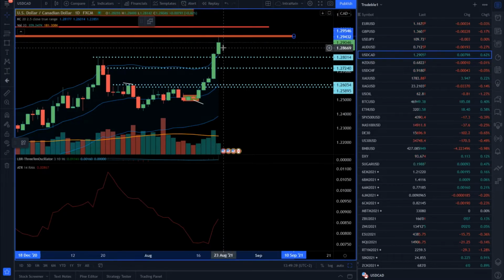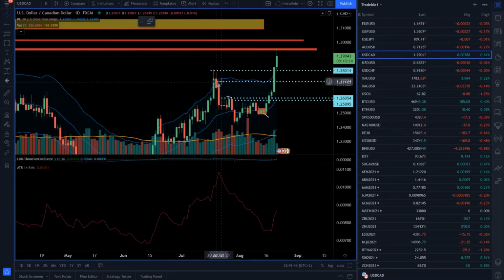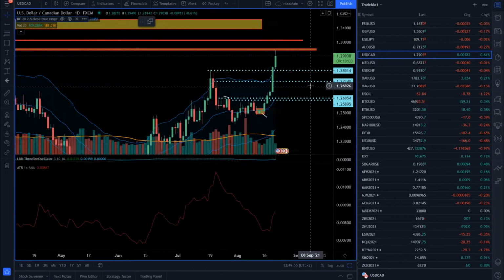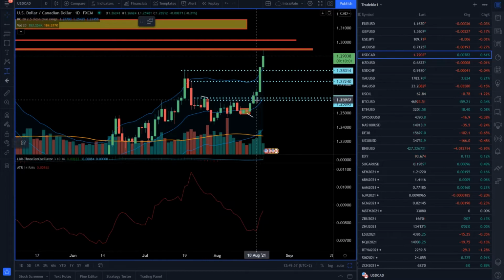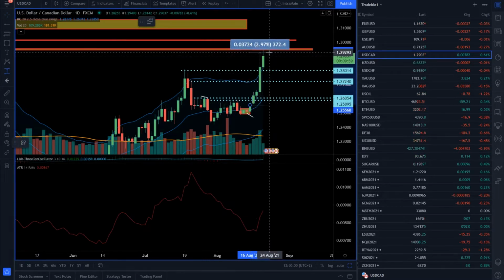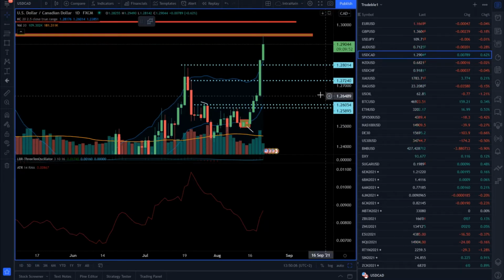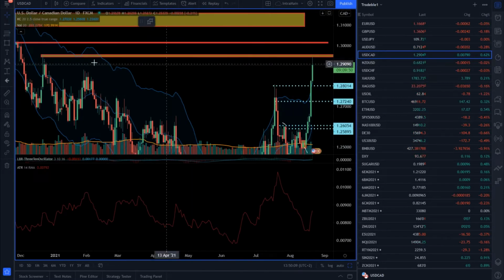It reached the near levels that we spoke about, 1.2716, 1.2800, and it went all the way to revisit the 1.2960 area. So this move here, guys, is almost a 3% move in USD Canadian dollar in the last 5 days. So on that one, right now we reached some swing high from December 2020, right?